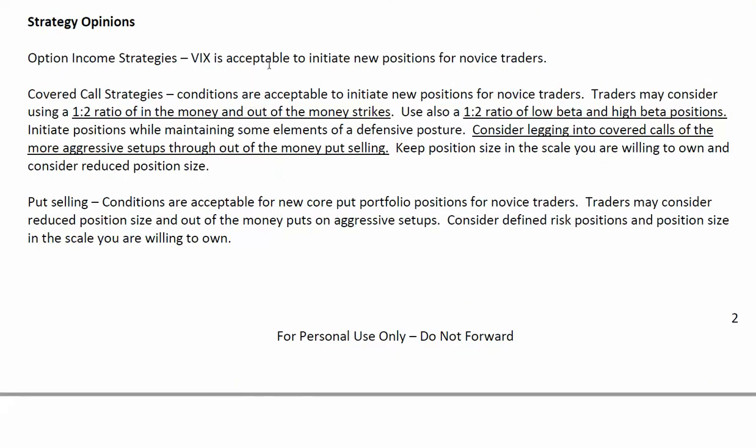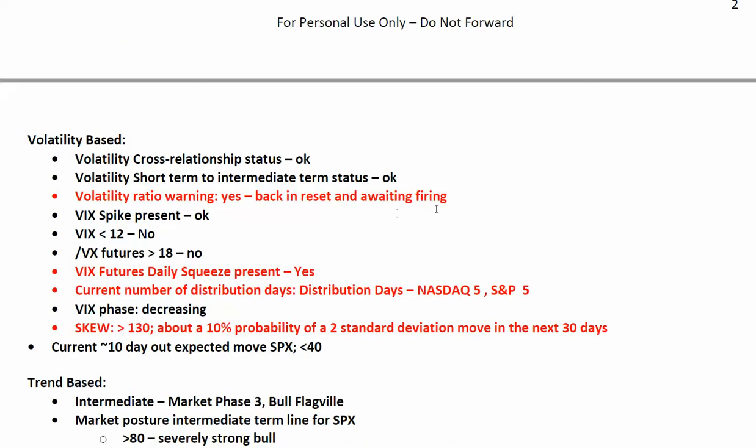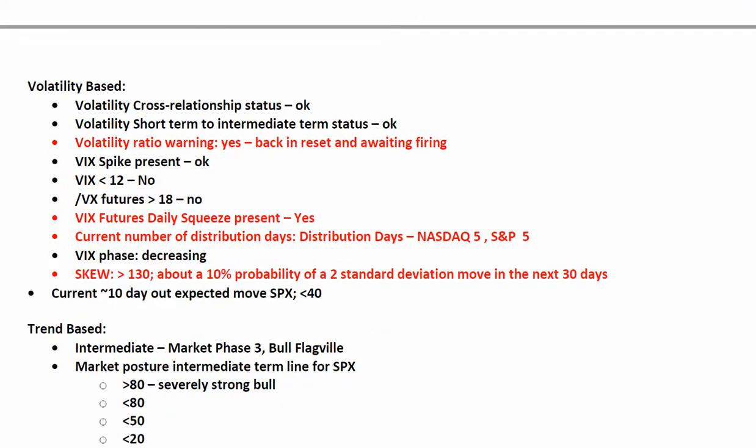VIX is in the acceptable window to initiate new positions for novice traders. We're up over 12 now. Covered calls and put selling also acceptable to initiate new positions. The only thing I'd caveat on this, of late I've been talking about with put selling, might want to wait for this bull flag to set up on your individual watch list charts and try to set up entries at advantageous locations.